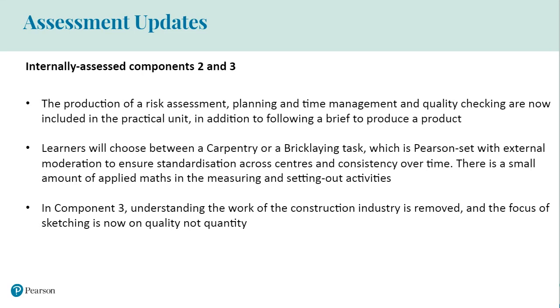Finally, component 3 is also assessed through the PSA, and this time it's comprised of 2 tasks to be completed over 8 hours. That's 2 hours for preparation and 6 for task completion. This component is actually designated to be synoptic in its assessment, so there's opportunity to apply knowledge and skills to respond to that brief from across the qualification. Centres will need to assess, therefore, towards the end of the qualification, but may choose to teach elements of the component alongside other units. This will depend on your timetabling and resourcing requirements.